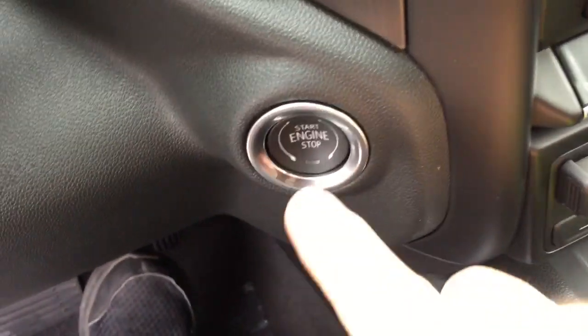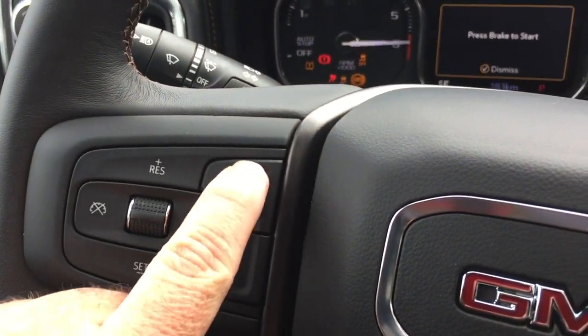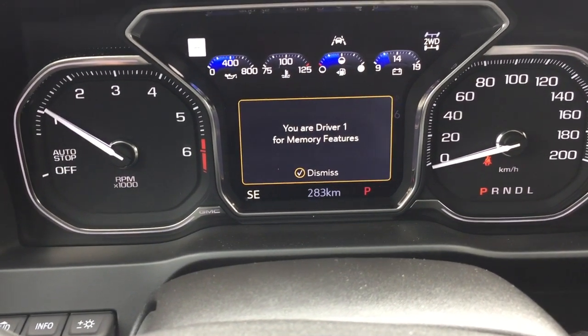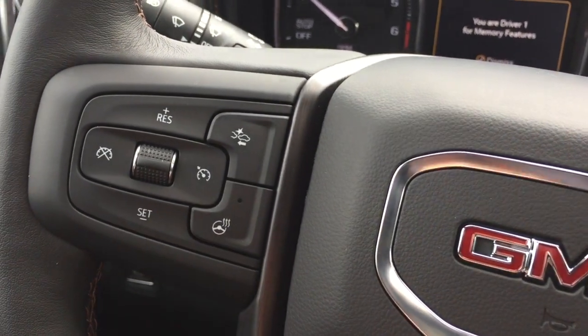Pull myself into the truck here. I'm not the tallest guy in the world, you have to excuse me. They got the push start ignition as well, so to turn the engine on, foot on the brake, press this button. Forward collision warning over here. You can set that up for different distances, and it's going to keep you informed of the flow of traffic around you. And you also have the heated steering wheel.